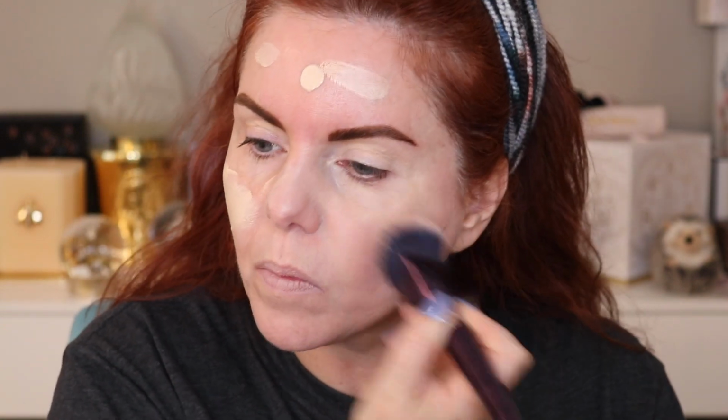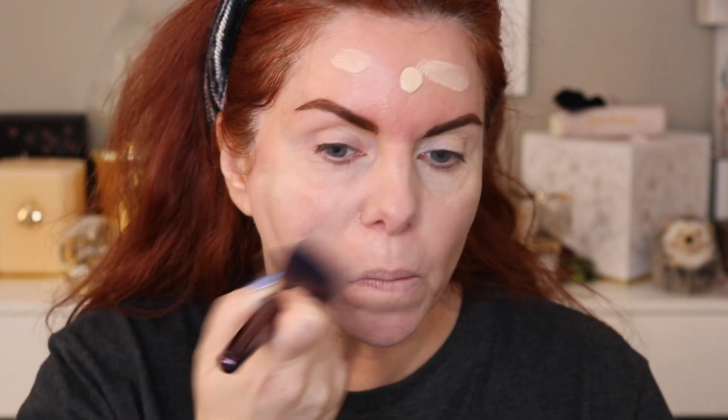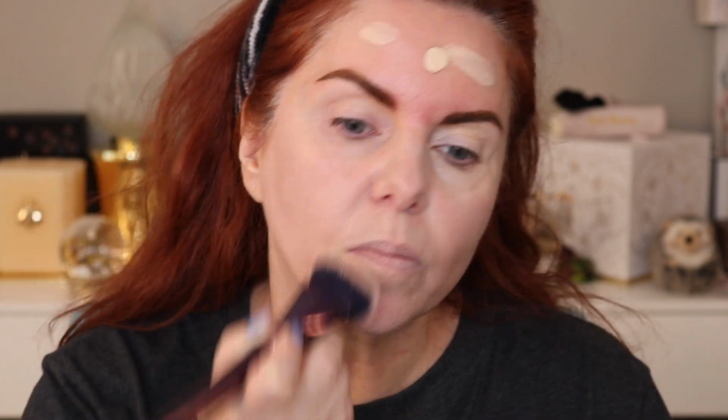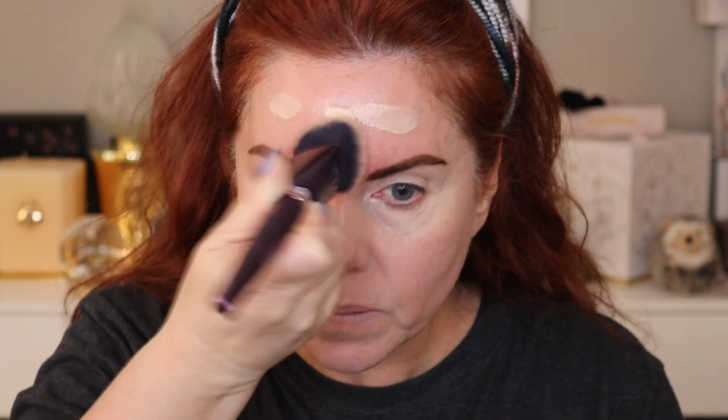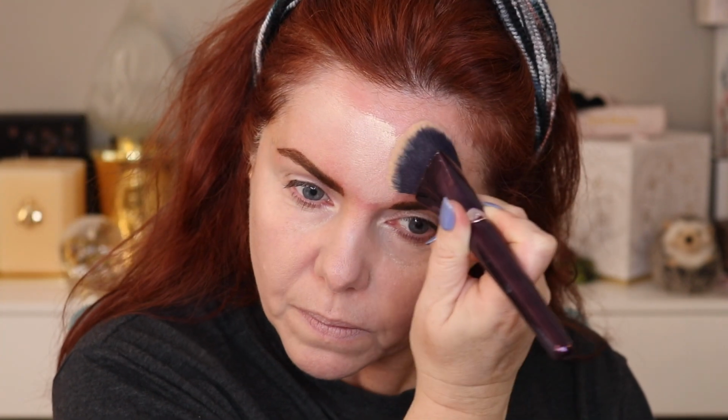It doesn't dry out lines. The only thing I would say about it is it's not super liquidy, so it's not like the Lisa Eldridge skin enhancer. So if you're looking for something very thin, then this is not your product. But I think there's many people out there who like a tinted moisturizer but want a little bit more coverage. There you go. I do have this in 02, by the way.